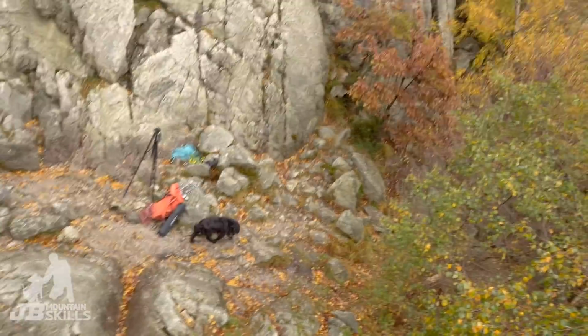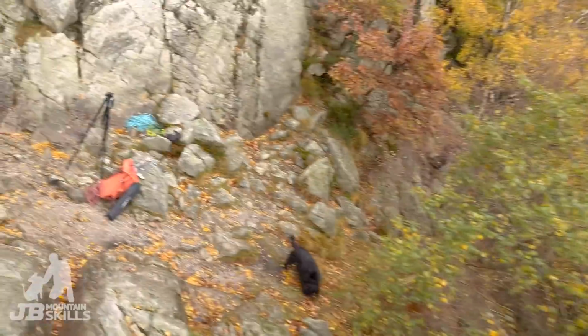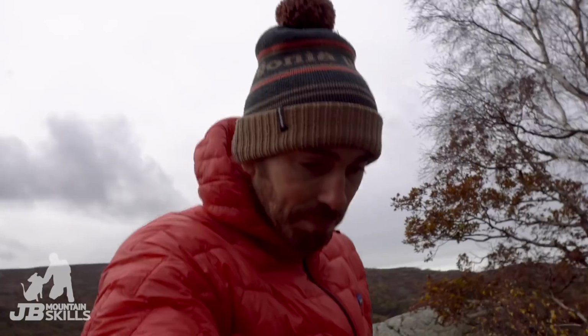The boy's here as well, just running around, he loves it here. This was the first crag he ever came to. I take it you might be about to watch me fall over, thankfully not. It was the first crag he ever came to when he was little, and I had to lift him up all these bits and pieces. Now he's just running around all over the place.